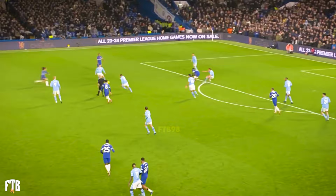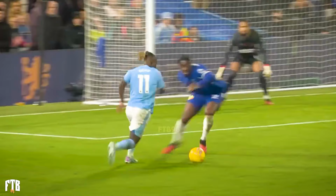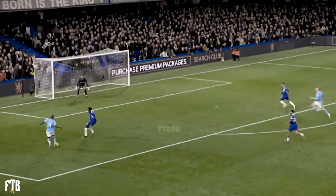City with another goal. Foden, and if there was Haaland now on the turn. Great gap over here for Doku. Doku's onto this. City really getting inside Chelsea now. Into the penalty area. Doku saved by Sanchez and the rebound comes back to him. It could have gone anywhere.